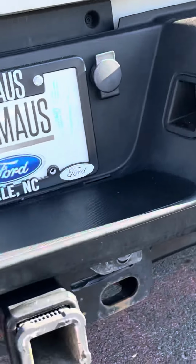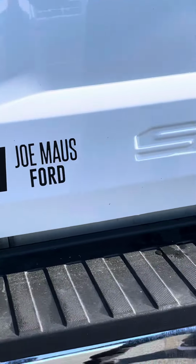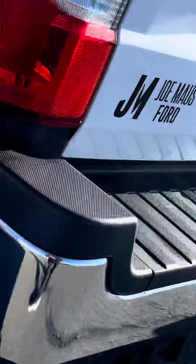If you look at the chrome on the bumpers, they're looking pretty good. This one's in great condition.